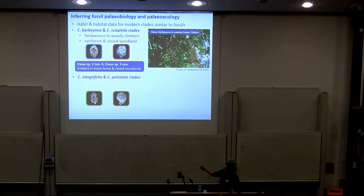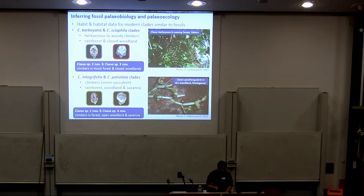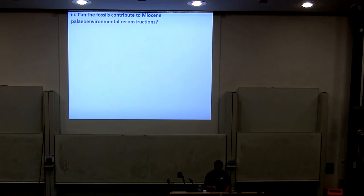The modern species most similar to these two fossils were climbers. And those with the smooth morphology today actually have this rather succulent morphology to the stems. This is a modern species, Cissus quadrangularis, from dry Madagascan woodland. And these modern species inhabit rainforests, but also into more open areas of woodland and savanna grassland. So here we can suggest that these two species are probably also climbers in forest and also more open areas of woodland and savanna. So can the fossils contribute to paleoenvironmental reconstructions?